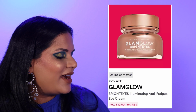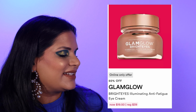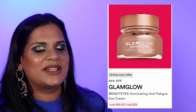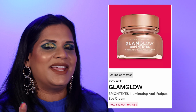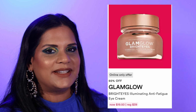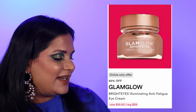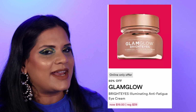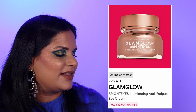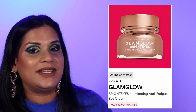And then we have the Glam Glow Bright Eyes Illuminating Anti-Fatigue Eye Cream. I still think the Glam Glow Super Mud Mask still slaps. I haven't owned it in a long time, but remember 2014 YouTube when it was $80 a jar, and all these big influencers like Jaclyn Hill were like, oh my god, the Glam Glow mud mask, and I remember saving up to buy it during the Sephora sale. This is another brand I feel like isn't as hyped anymore, but the eye cream sounds fabulous. I am pretty dedicated to my Glow Recipe avocado eye cream, so I'm probably not going to pick this one up. But if you have any experience with this, let me know, because you might be able to persuade somebody to change their mind here.